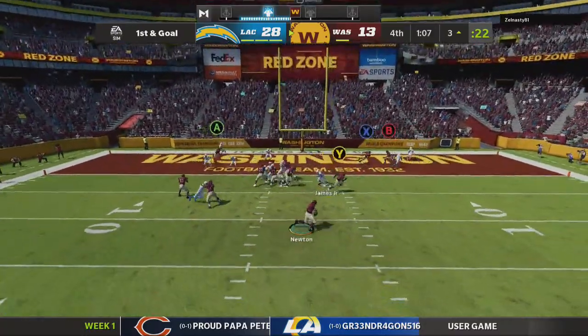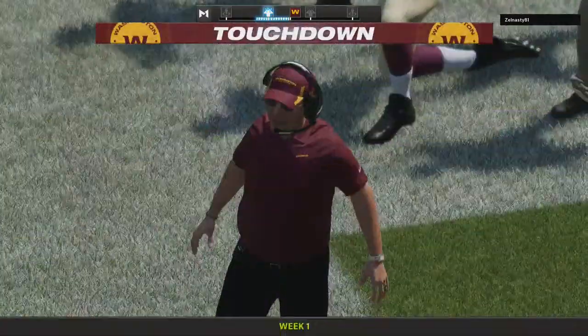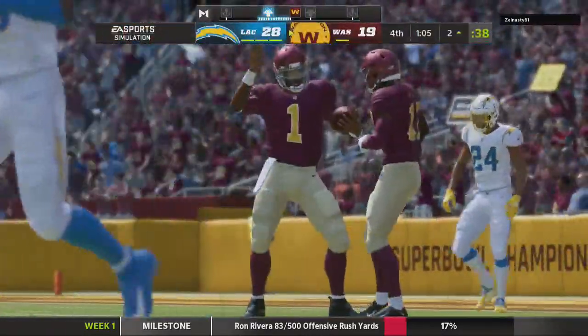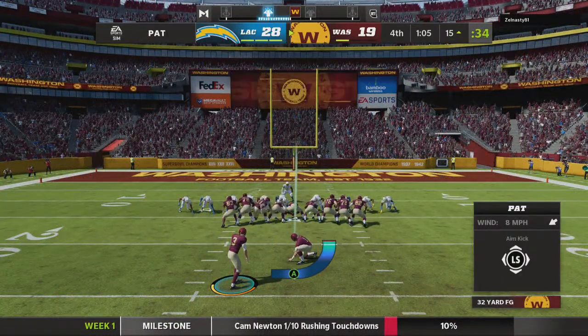Here's Newton. He'll buy some time. And he is into the end zone for a Washington touchdown. Cam Newton, a 3-yard touchdown run. And Washington able to close the gap just a bit.